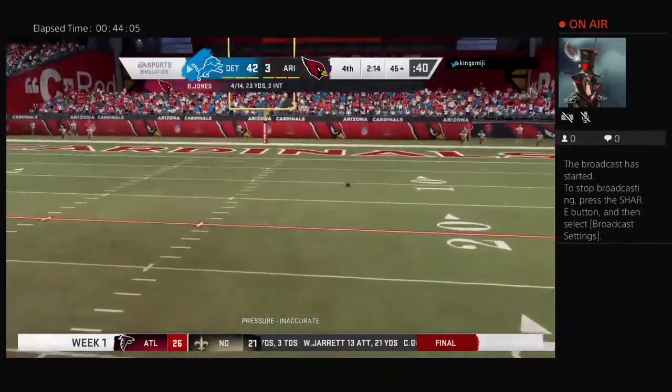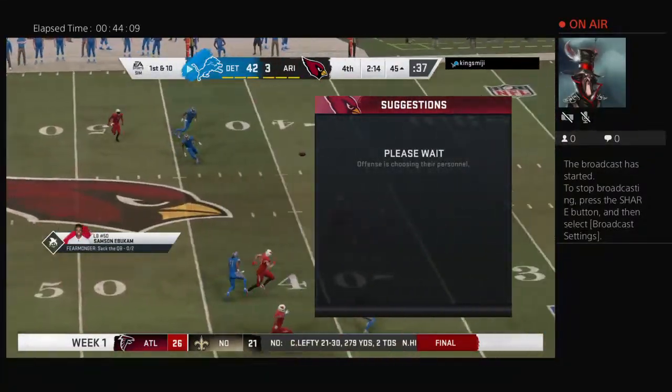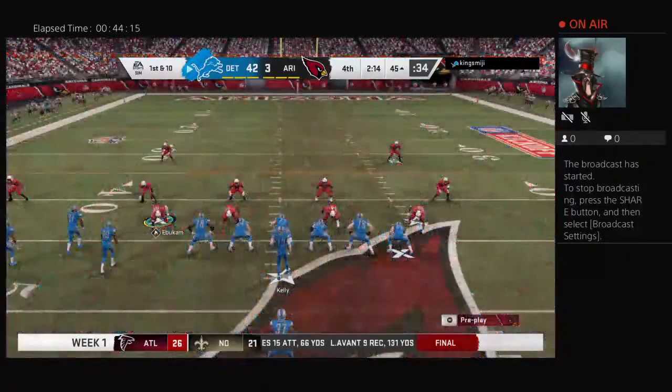Now they go for it on 4th, but this one is going to wind up incomplete. The Cardinals unable to convert there on 4th down. And the Lions will get the football back in terrific field position.